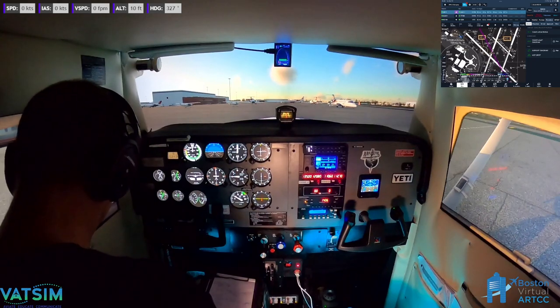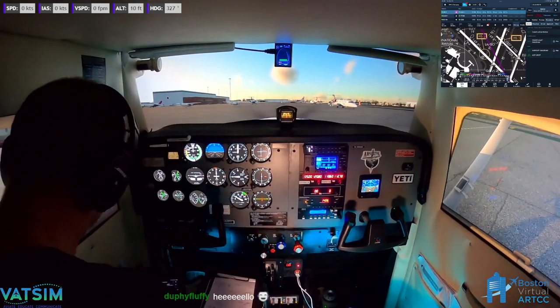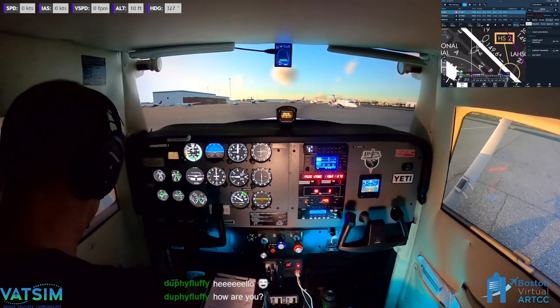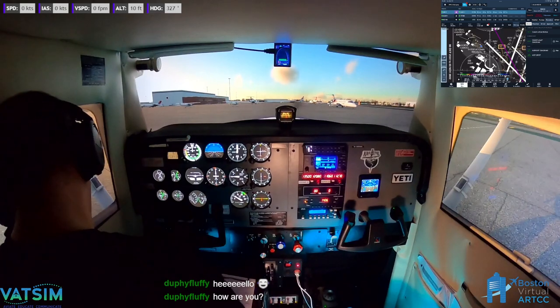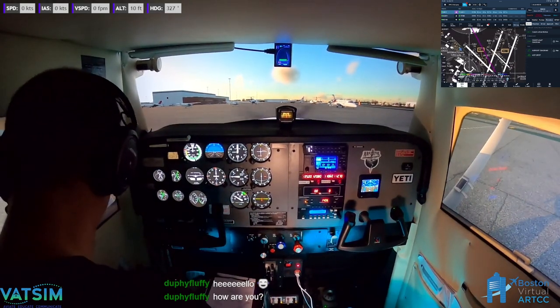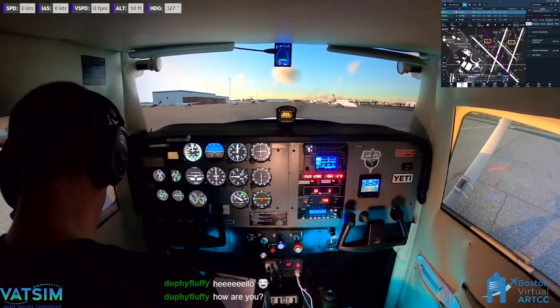Okay, so it's going to be second left. No, my third left. Well, maybe our second if this Zulu is closed or whatnot. Might be our third left. We're crossing 15 left, holding short 15. Correction. We're crossing 15 right, holding short 15 left.